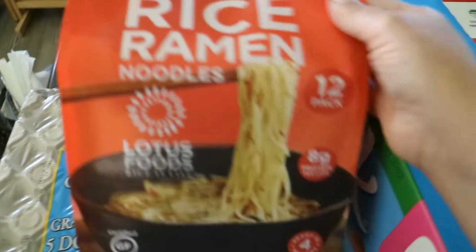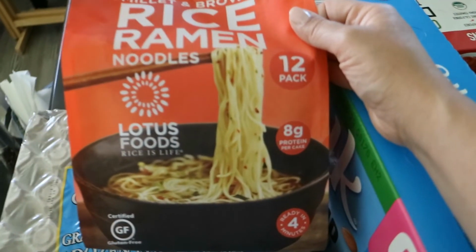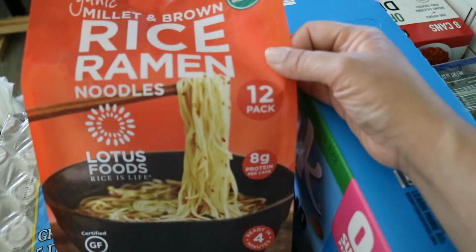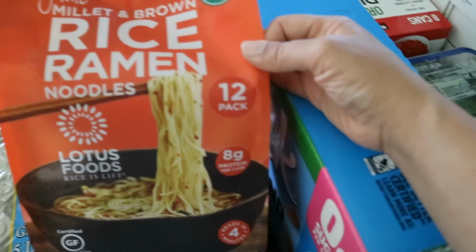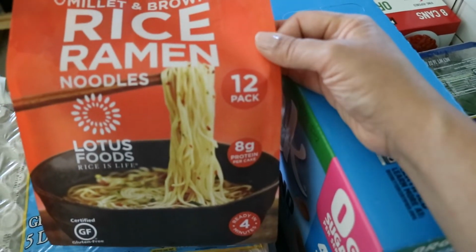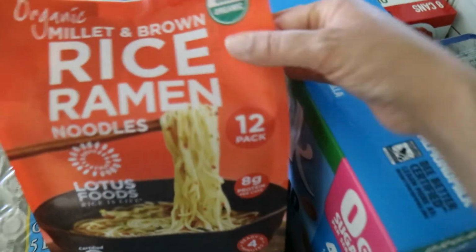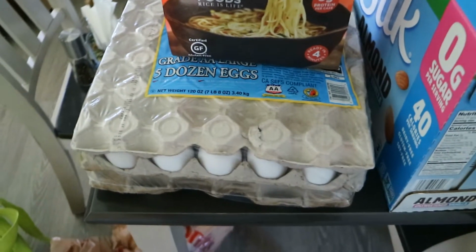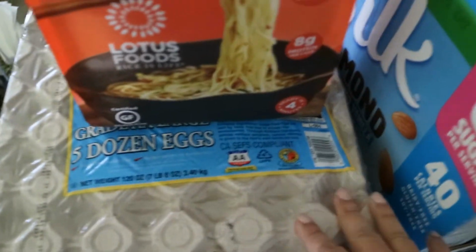We also grabbed another one of these rice ramen noodle packs. These are great. There's 12 in here and we make a really simple, we just call it noodle soup. It's like a ramen soup, but I'm sure it's not the OG right way to make it, but it does in a pinch. So we got these noodles and then we got some more eggs as well, because again, we go through eggs pretty quickly.